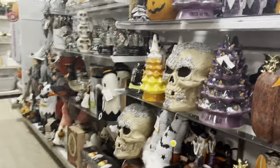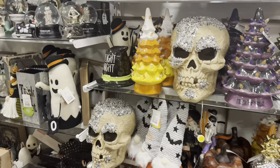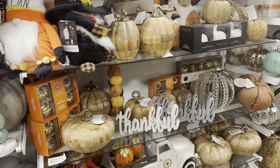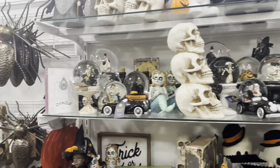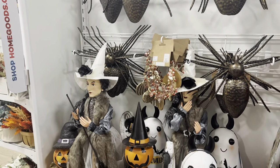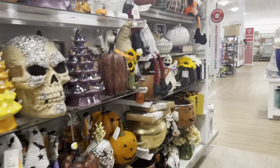Guys, they have up Halloween and fall stuff already. Like, this is insane. Wow. The front lawn needs some stuff, but I'm not going. Trick or treat, smell my feet, give me something good to eat.